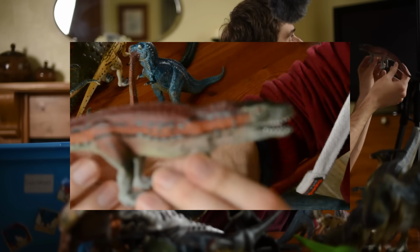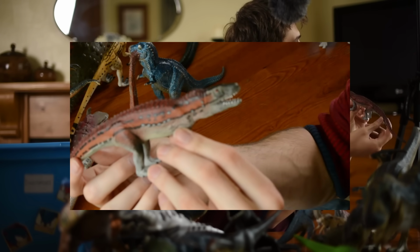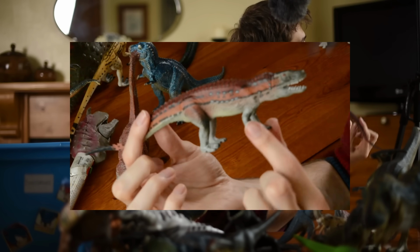We have the Plesiosaurus for the one with dinosaurs. I can't even tell if I'm in focus. I think, is that in focus? I don't know. But look at that. Love it. Loved them. Beautiful.